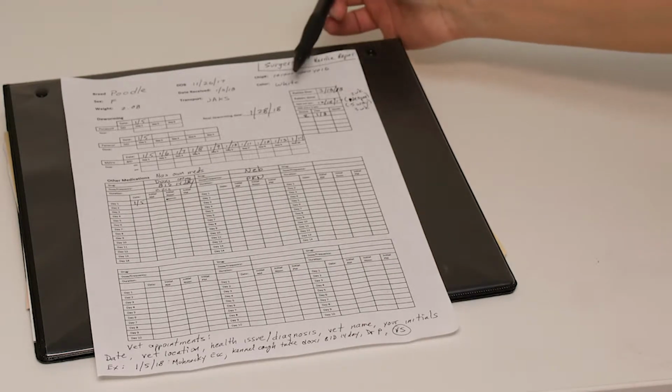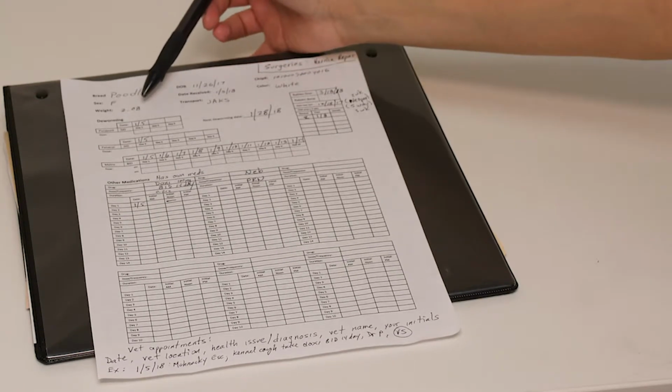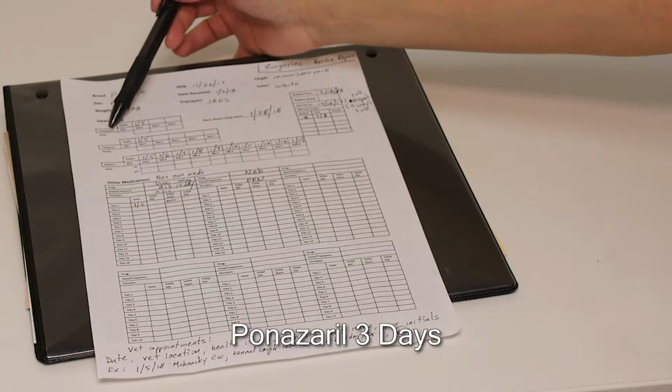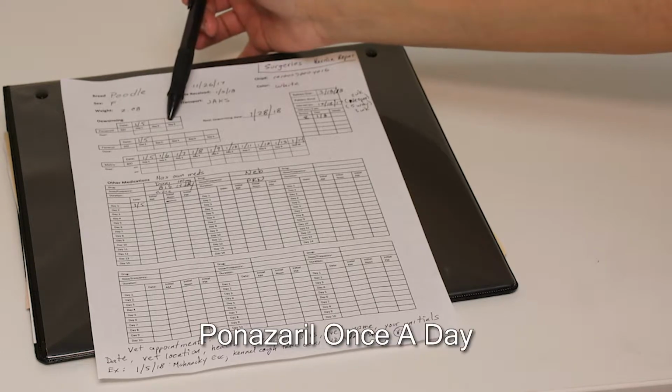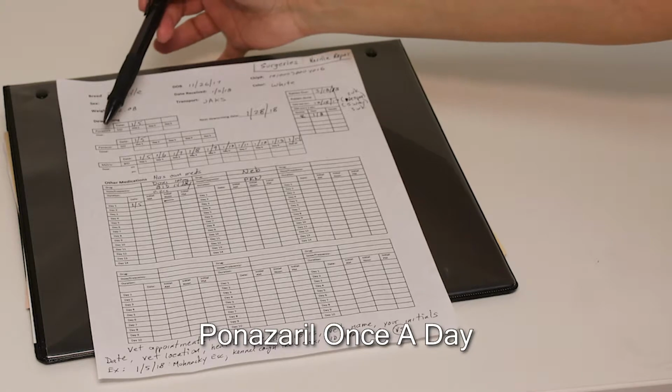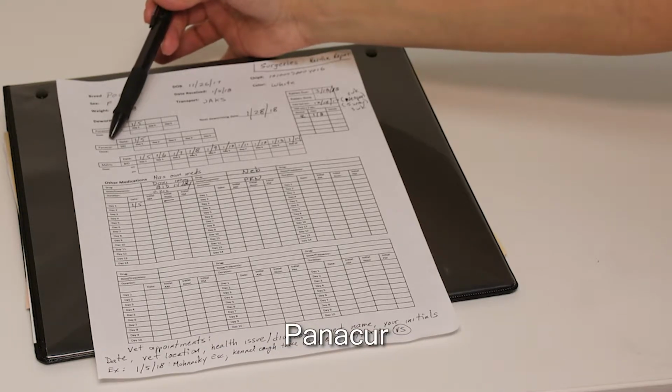As soon as a puppy comes in, after we weigh a puppy, we start him on our deworming protocol, which is Ponazeril, which treats for coccidia. For 3 days, it's once a day. The second medication that we use for Giardia is Panacur. Panacur is given for 5 days, once a day, and it's given at the first day that the puppy arrives.